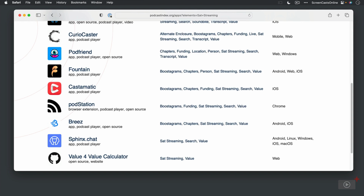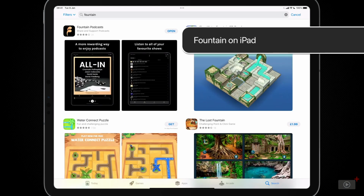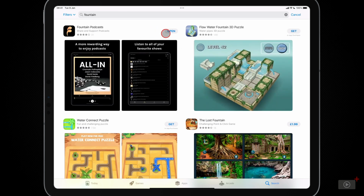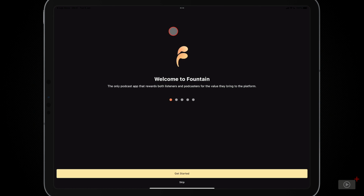I will need to demonstrate this on the iPad. I'm going to start scanning QR codes, etc. So it's going to be easier to do it on the iPad. So I'll go across to the iPad. We'll take a look at Fountain. So across over on the iPad, I've done a quick search for Fountain, downloaded and installed the application. So let me go ahead and open it for the first time.